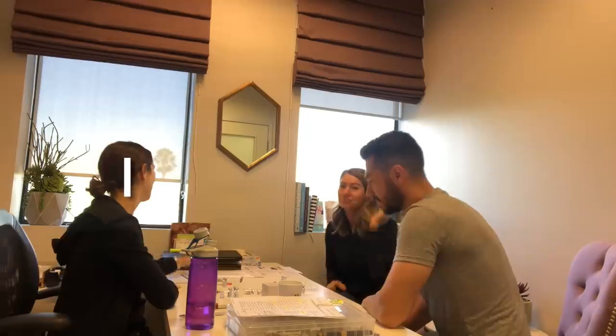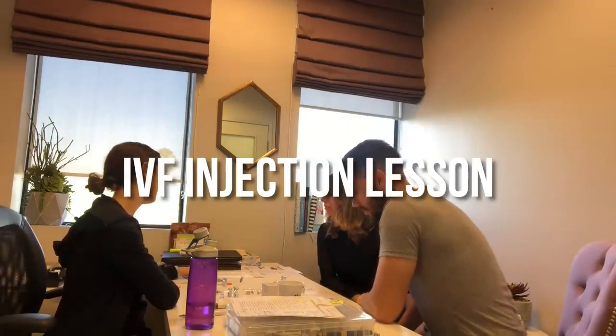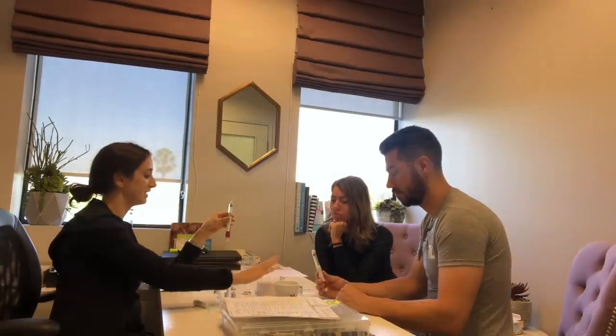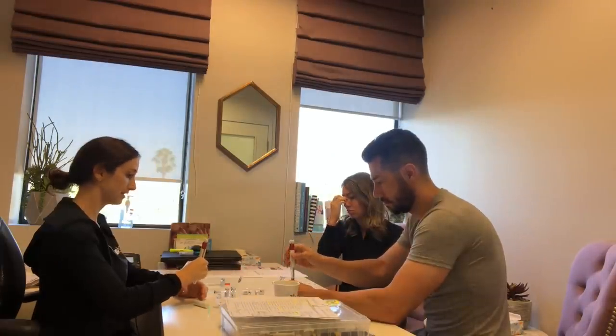Gonal-F, 225 units. Subcutaneously once a day. Subcutaneously is into fatty tissue. And we're gonna pretend this is Anna's belly, straight in. It doesn't have to be perfect.